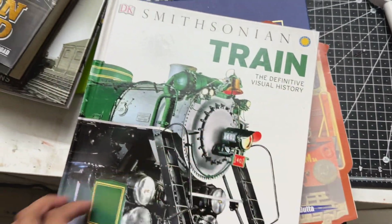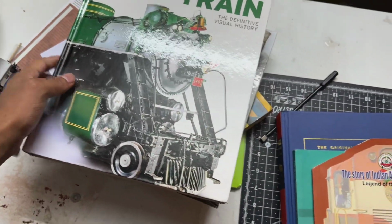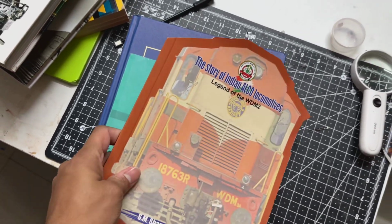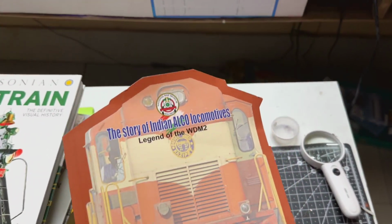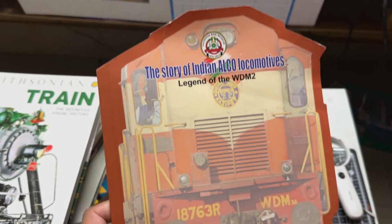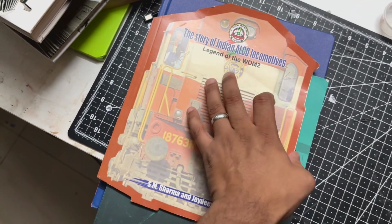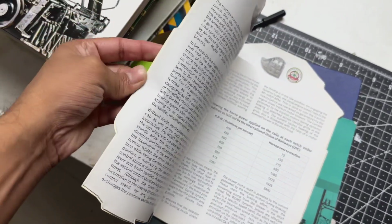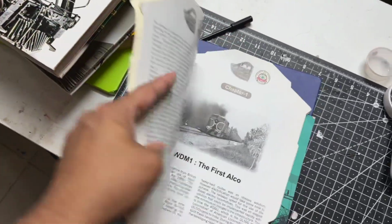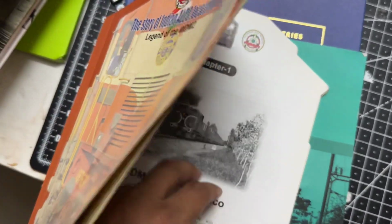So here it is, the DK Smithsonian Train Visual Dictionary. Next one is a very cute book which I found in the Indian Railway Museum in New Delhi. It's called The Story of the Indian Alco Locomotives. Most of you are familiar with the company Alco from the US, how India was helped by Alco to get its first diesel locomotive called the WDM-1.